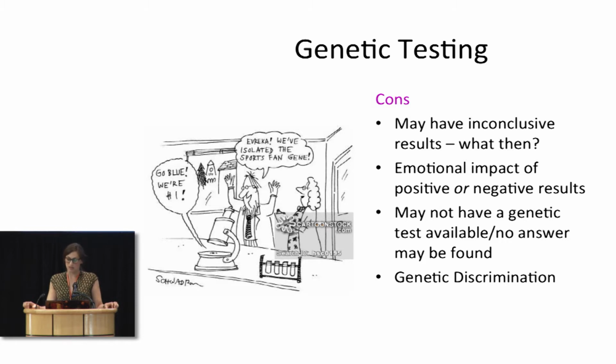Genetic discrimination is something that a lot of people bring up. There is healthcare protection and employment protection through HIPAA for people who have symptoms, through GINA, which is the Genetic Information Non-Discrimination Act, for people who do not have symptoms but have had positive genetic testing results, and the Affordable Care Act protects people against being discriminated against for pre-existing conditions. There is no federal protection for long-term care, life, or disability insurances.